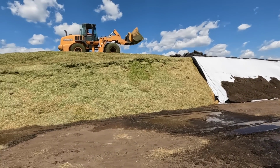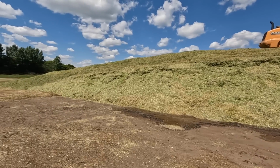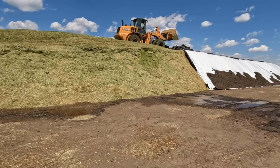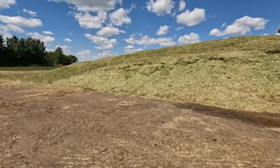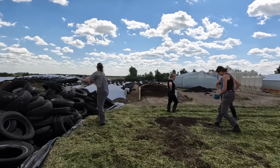We're gonna let this finish getting packed down properly, and then we'll pull probably 2 pieces of plastic over top. Just the last little bit of silage pit to cover yet, so pretty easy afternoon. This is the pit covering crew.